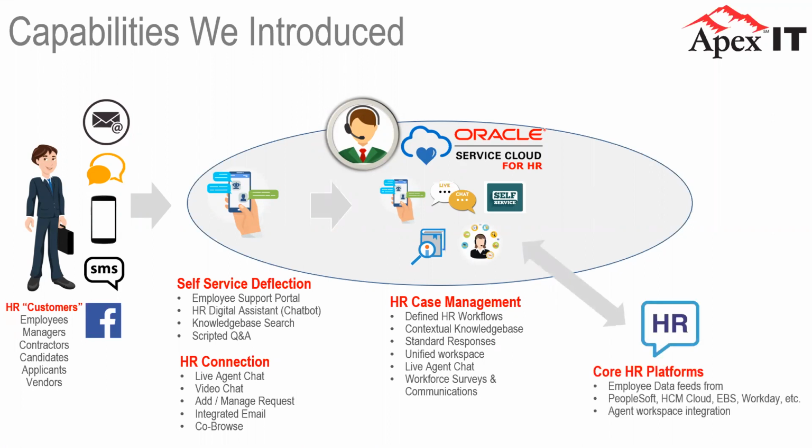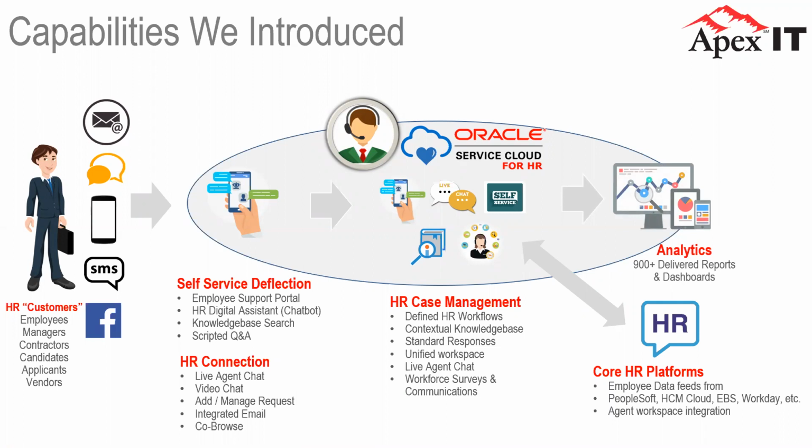It was, of course, connected with their HR platform. This customer is PeopleSoft, but it can connect to Workday or HCM Cloud, EBS, or whatever SAP SuccessFactors. It doesn't really matter. The system can connect to that. And at the end of it, they are just taking advantage of all of the data that Oracle Service Cloud has to offer. There's over 900 delivered reports. I think there's actually even more than that at this point. Just tons of information that you can use to do forecasting, performance management, and lots of other things.